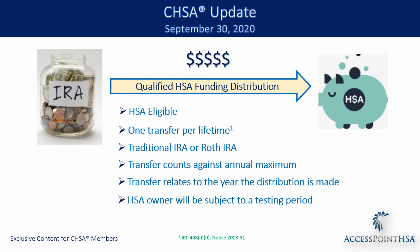So this CHSA update is part 2 regarding this issue of qualified HSA funding distributions or transfers from an IRA to an HSA. So just a real quick review of what we went through last time. You must be HSA eligible to make this transfer. It's one per lifetime. The IRS allows one per lifetime. It's from a traditional IRA or a Roth IRA that you can make these transfers.